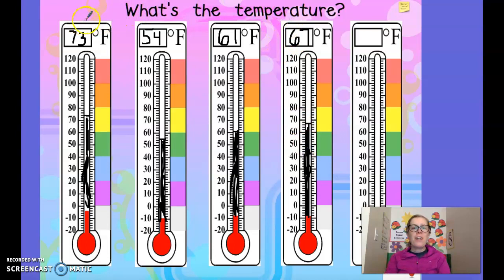So let's look at our week's temperatures. It went from 73 down to 54, up to 61, and up to 67. Now it looks like the temperature is climbing or going up. And hopefully this weekend you will have beautiful weather to do lots of fun things outside.